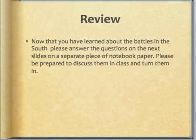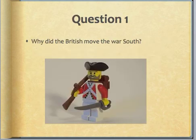So that's a little bit about the American Revolution moving south. Now that you have learned about the battles, please answer the questions on the next slides on a separate sheet of notebook paper. Please be prepared to discuss them in class and to turn them in. Question number 1. Why did the British move the war into the South?